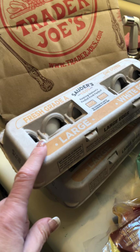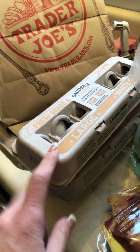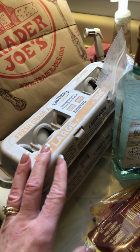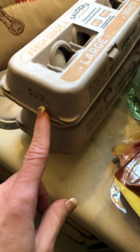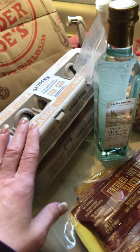So eggs. I usually always pick up eggs there. They're cheap enough, like $1.79. They're good. Our Trader Joe's is near a farm, so they have fresh eggs pretty regularly. And the use by date is not till February 22nd, which is a long time, and eggs don't last this long in my house.